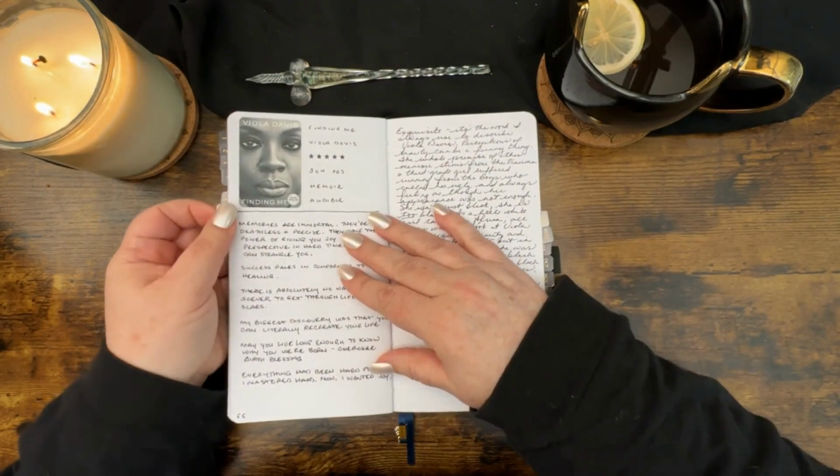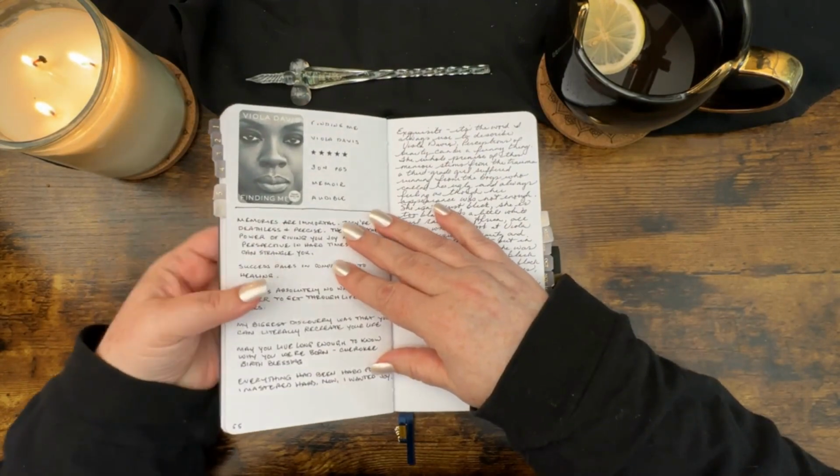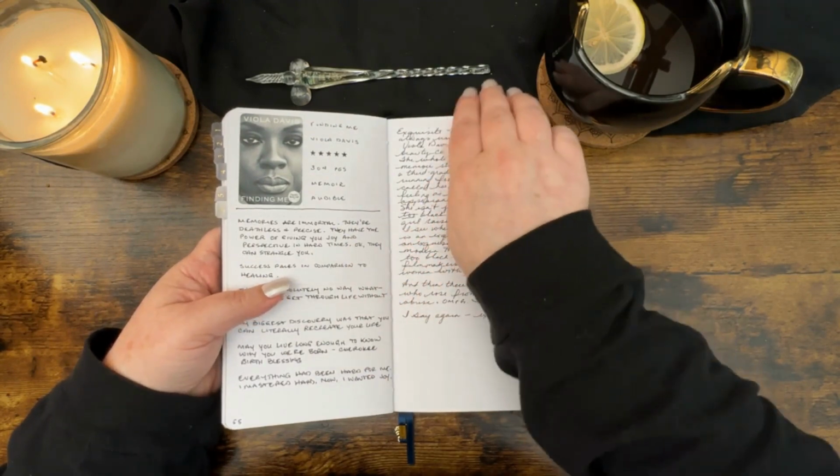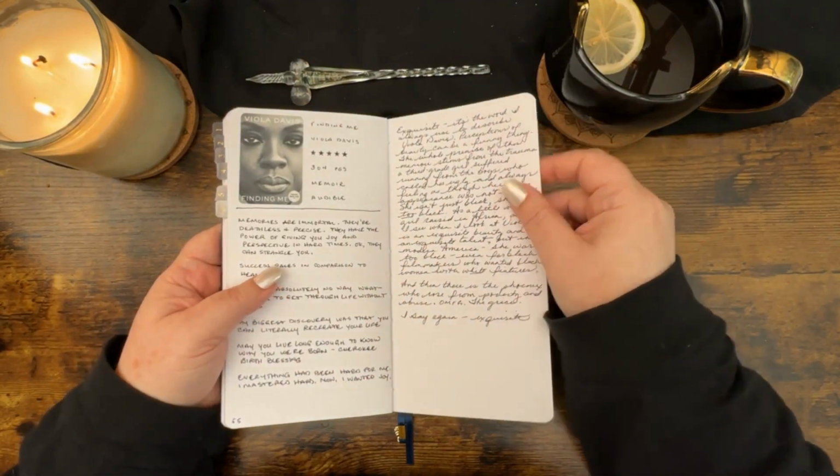Then I also in June read Finding Me by Viola Davis. It's exquisite. I wrote a full review of this on my website as well. Love her. I just love her.